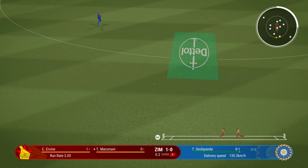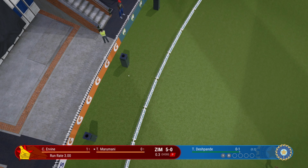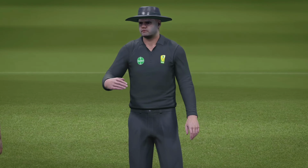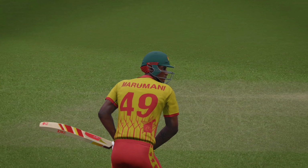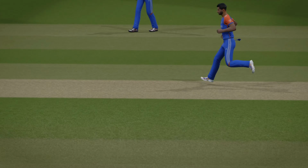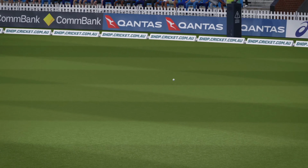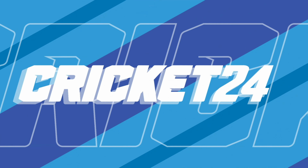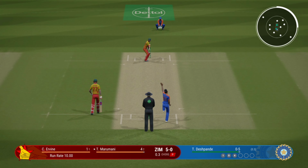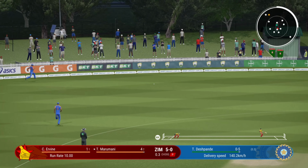Drive straight down the ground. Mid on will collect that one though. It just looks so easy. Gets onto the front foot and eases through the ball. They can just stand and admire that shot. Glanced away nicely, but fine short, fine leg.